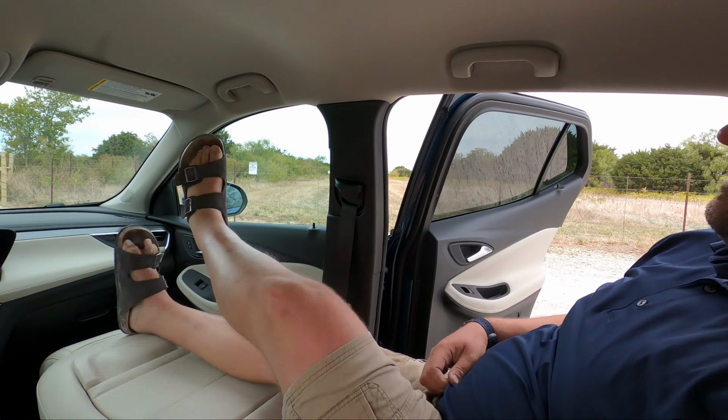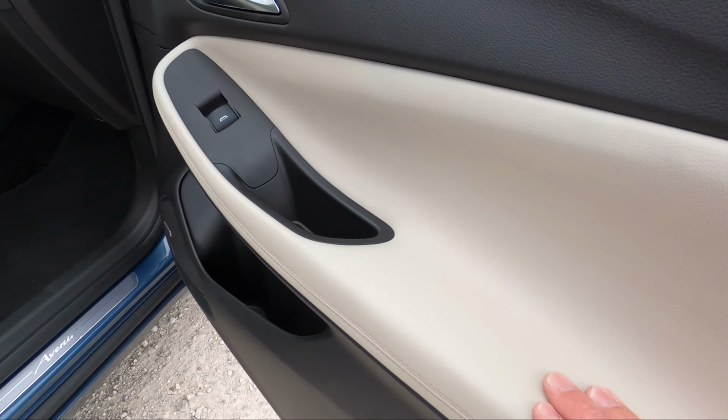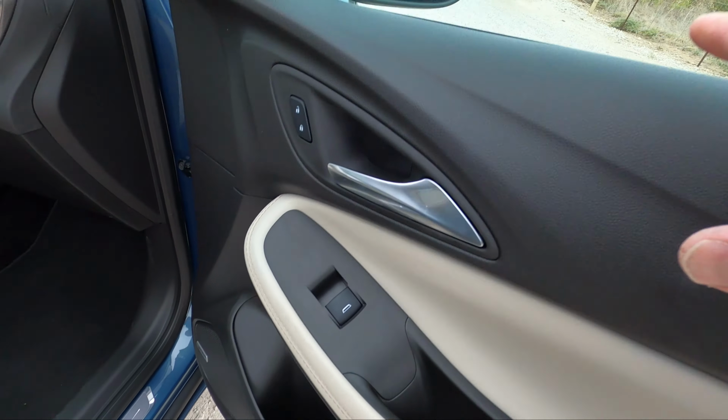Look at that. Okay. Overland ready. You can just sit in your seat. This is basically like a Lexus LX 600. Moving on to the front, Brian, or captain's quarters. You get a nice padded armrest here, which is nice. And believe it or not, soft touch on the door sill.